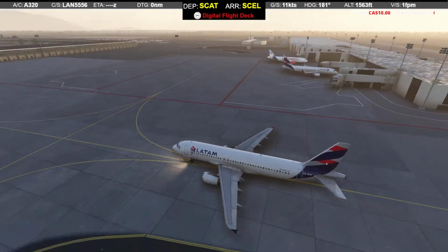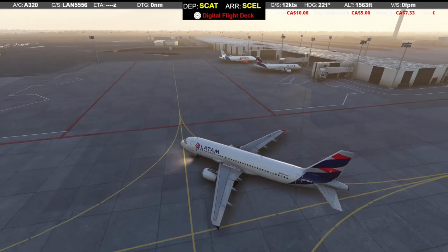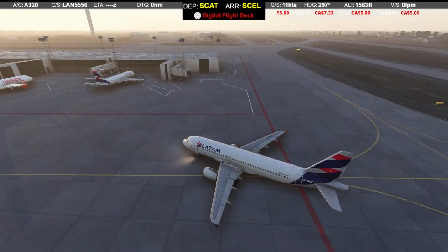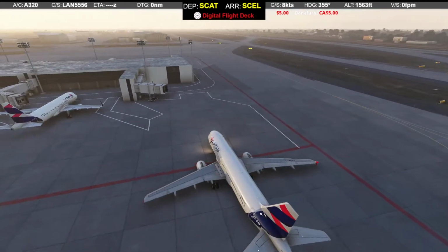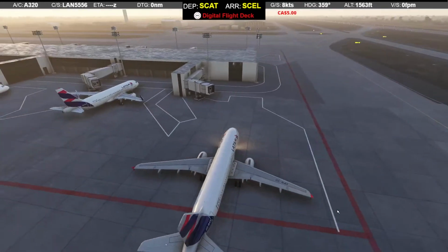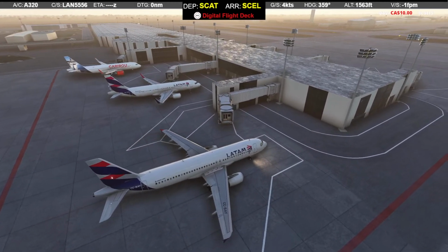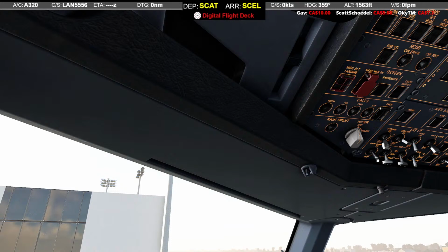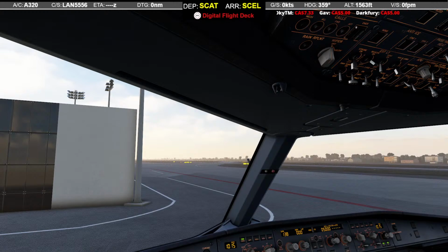Not a lot of jetways here. Just come right into this one here. There we go. So back inside. Let's kill the taxi lights. There we go. So flaps are up. Ground spoilers disarmed. Transponder is off. Strobes are off. Landing lights off, nose lights off, APU not required.